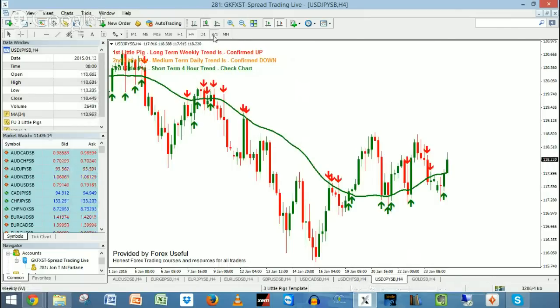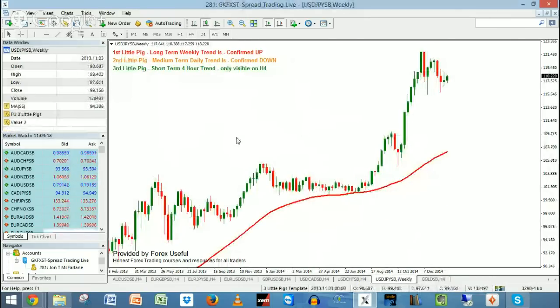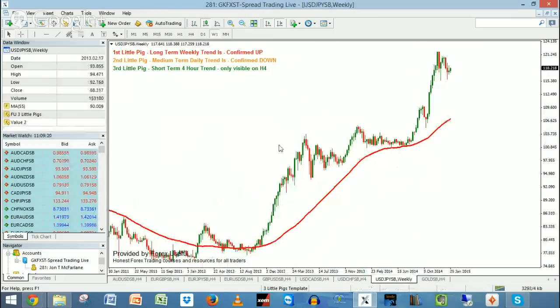USD JPY, we're choppy here. The weekly is one of the best weekly uptrends. In fact, I made this 3-pig strategy available in 2013. So this uptrend since then means that all we've done is made nice profits on the long side here on USD JPY. We've never taken a short trade on the 3-pig strategy on USD JPY, just because we've never traded below the weekly moving average, and it's unlikely that we will, as we're over 2,000 pips away or something. At least, sorry, 1,000 pips away from the moving average at the moment.